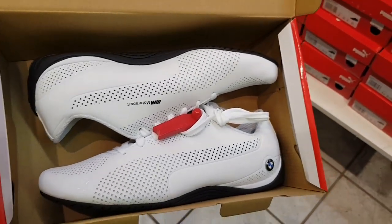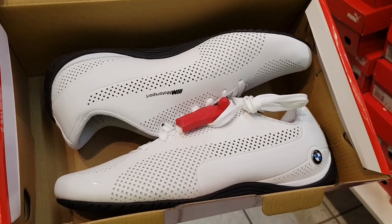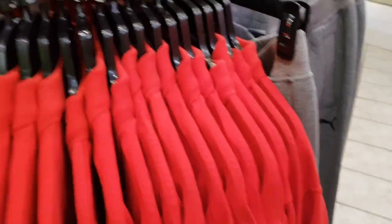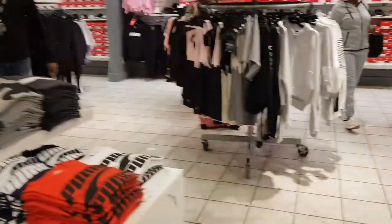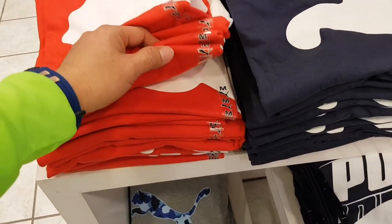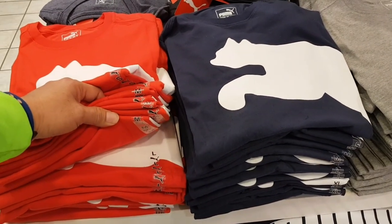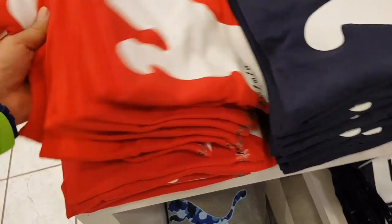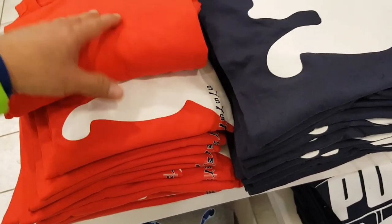I might get this one. Look nice. I'm gonna try number 10. $10 for a t-shirt. Should I take medium or large? I think large. I think I should take the large one.